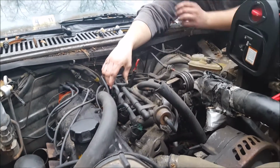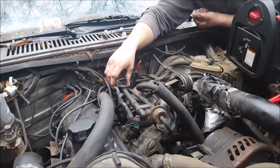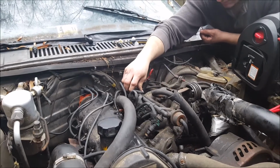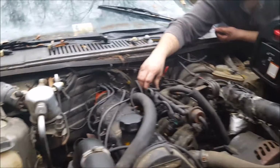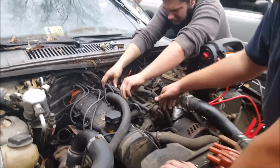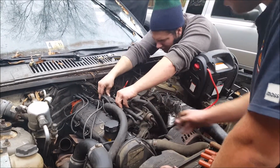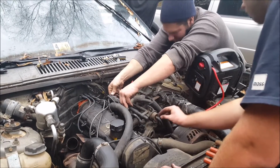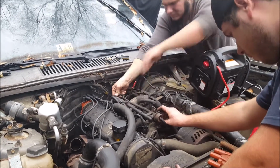Does not seem to be getting fuel. Toss it in here and see what happens. Try it now. Hold on. No need to pump it there. Just bolt it up. You just push it down. Is it squirting there? No. Why? I don't know what you're doing.